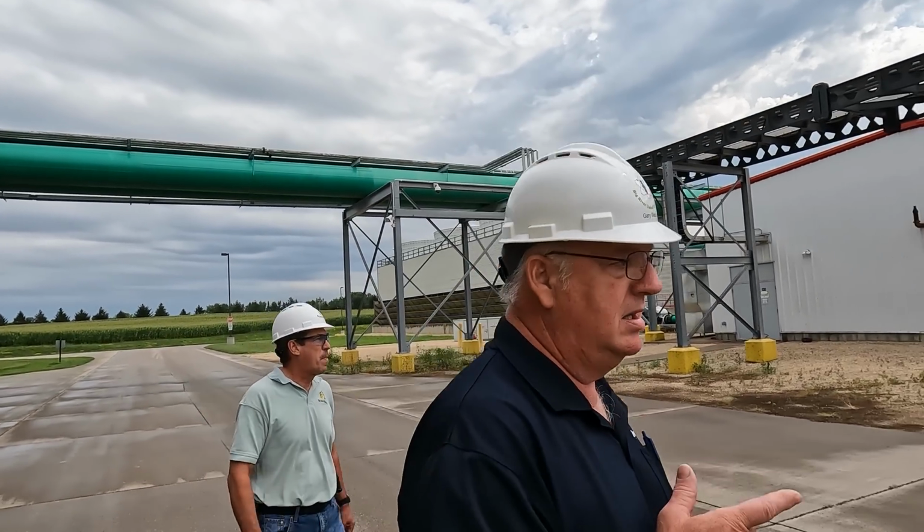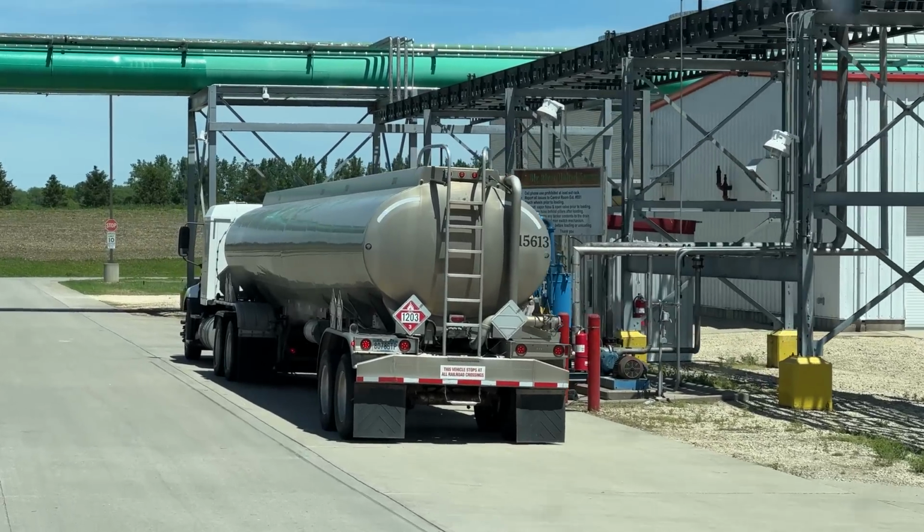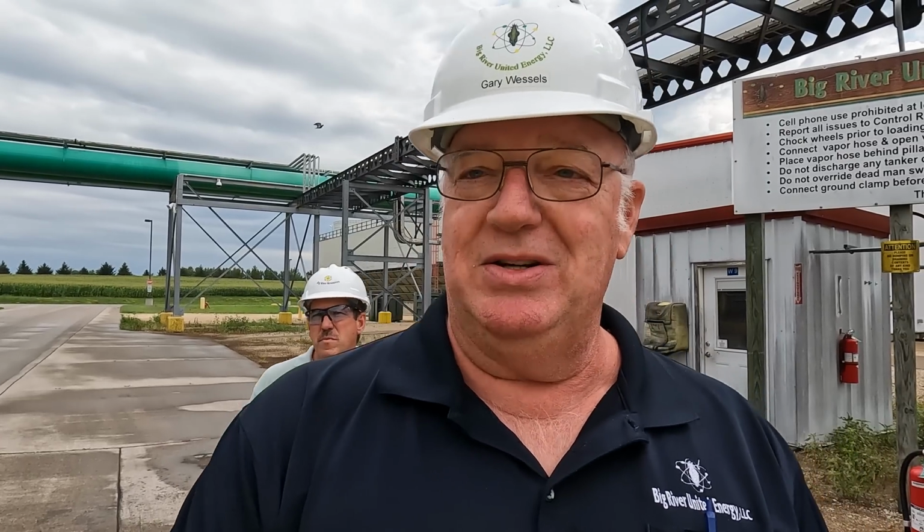Is this where you load straight ethanol? This is straight ethanol. It's also our receiving part, because we're federally mandated by the government to put gasohol number 6 back in the ethanol. That's why we call it ethanol instead of alcohol. Okay. That's so people don't drink it. That's what we have to do.